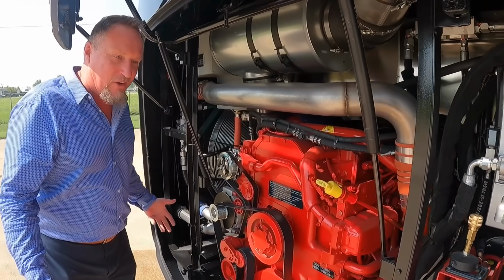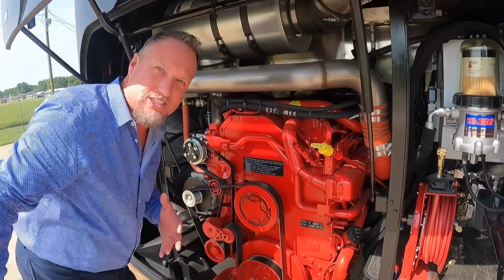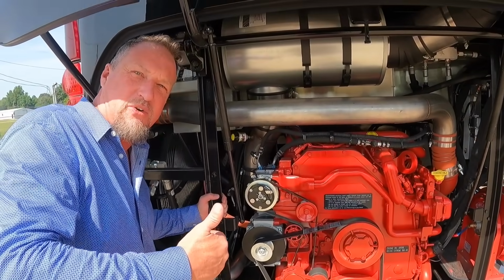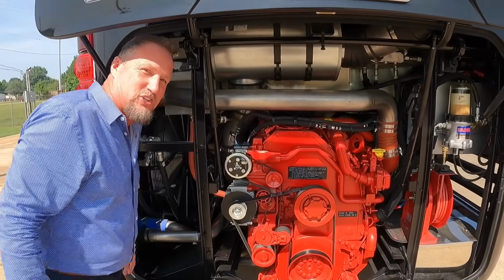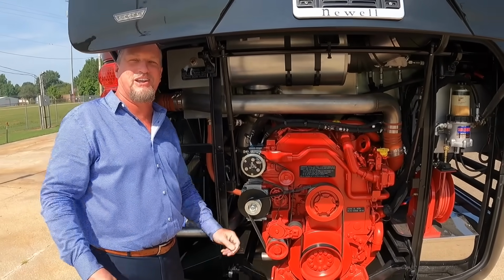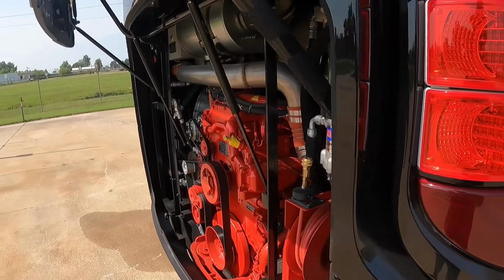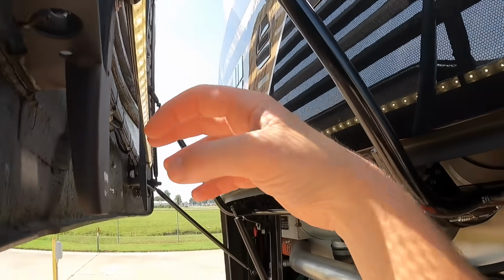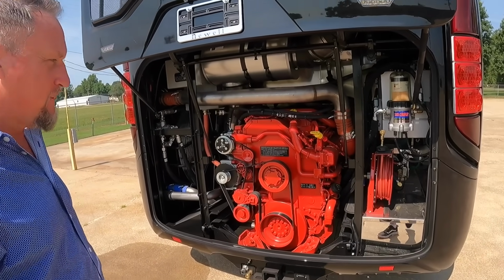Should it ever need to come out, this bumper cover unbolts, the engine cradle unbolts, and the whole thing slides out. We've even got a removable section of the subframe so that the turbochargers don't have to come off. We can just literally slide the whole engine out the back. With all the polished stainless steel and the LED backlighting, it's just killer looking when you're parked at night. Definitely second to none as far as accessibility to the engine bay. It's hard to see right now because it's light outside, but there's a light right here that illuminates down on the engine bay so that you can see it at night.